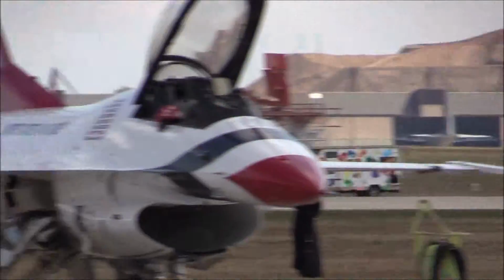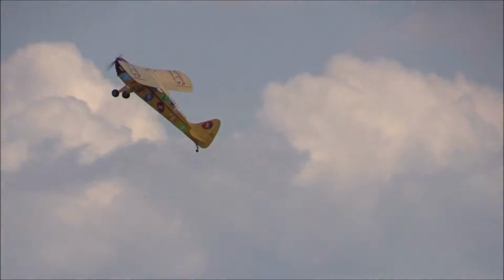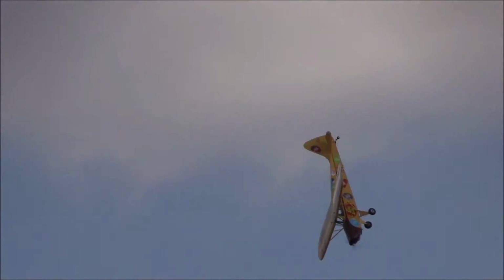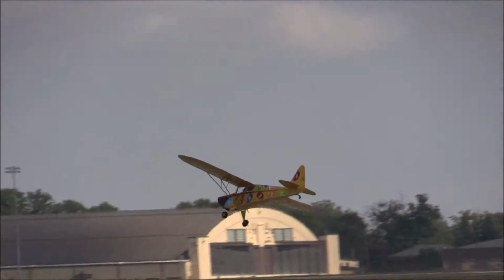Look at this. He's coming right up the rear view mirror there of the Jelly Belly RV. And just watch how low to the ground Kent is when he performs this loop. Those wings are filled with helium. There they go, right back around.